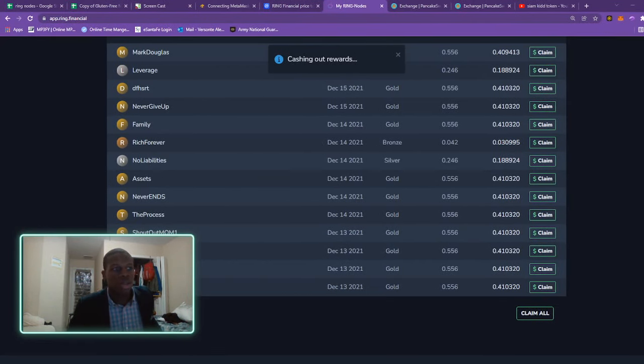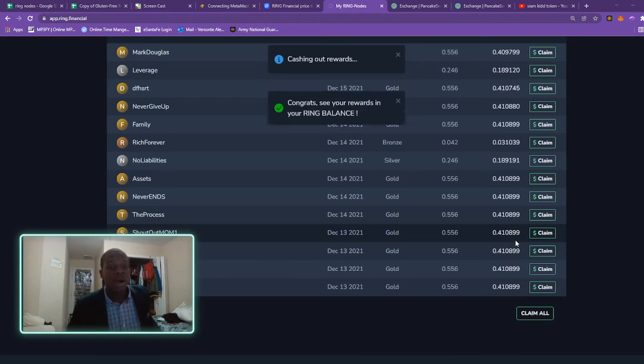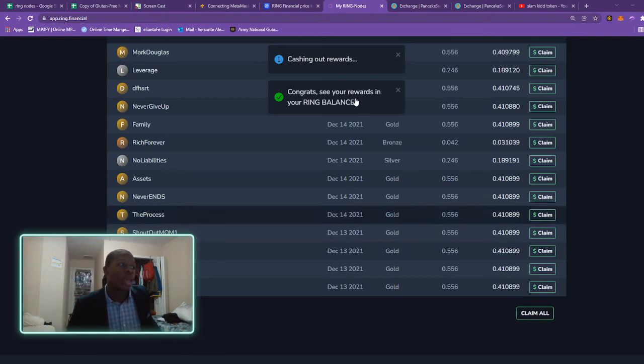Watch, you're going to see all of this reset, and you're going to see that you can claim your rewards every 2 hours. And that's what I would recommend you do. Claim your rewards every 2 hours, and when the price goes up, you can cash out. When I say cash out, what you can do is you claim the rewards, go to PancakeSwap, and then swap it for a stable coin. Congrats, see your rewards and your ring balance. Okay, now all of this is going to reset.